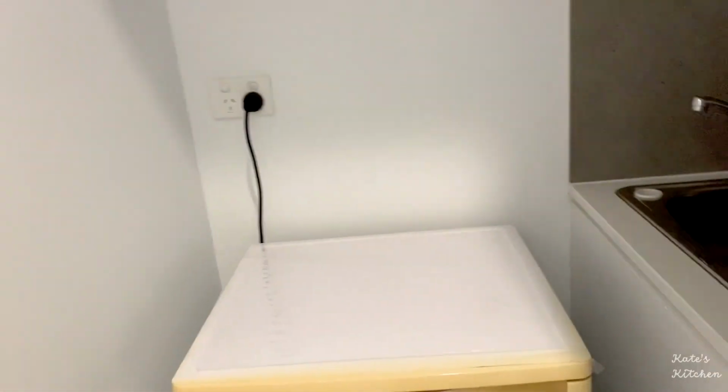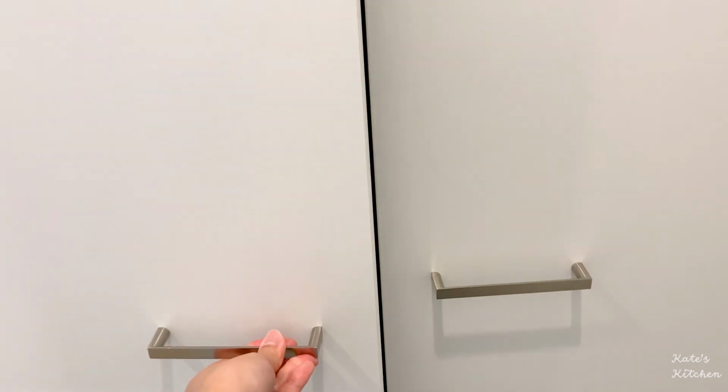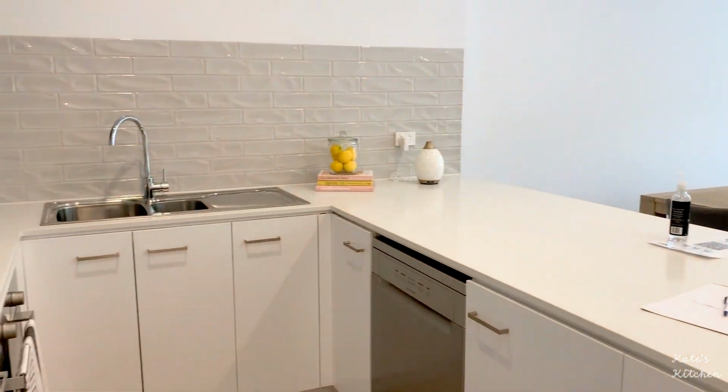The price for this unit is $630,000, but it's not finished, so we will save a lot on stamp duty. We will only have to pay about $10,000 instead of about 30-something thousand.